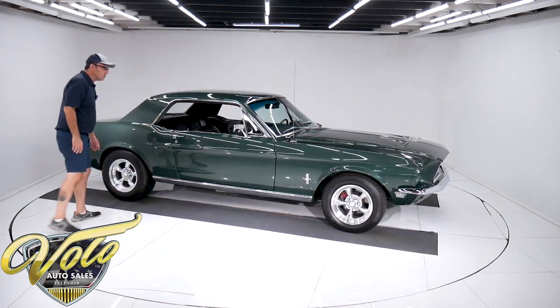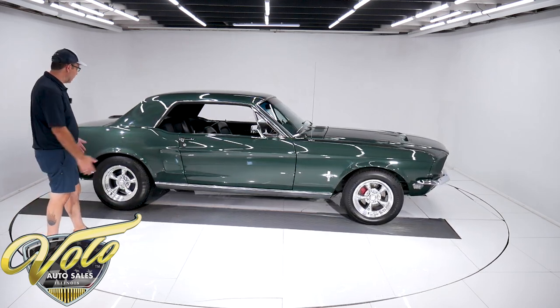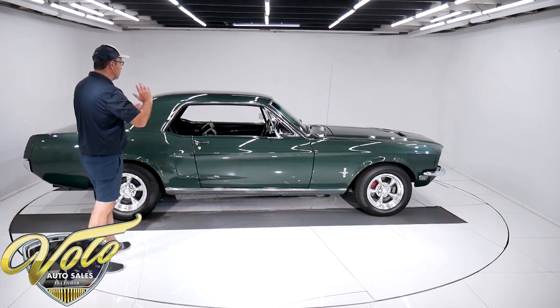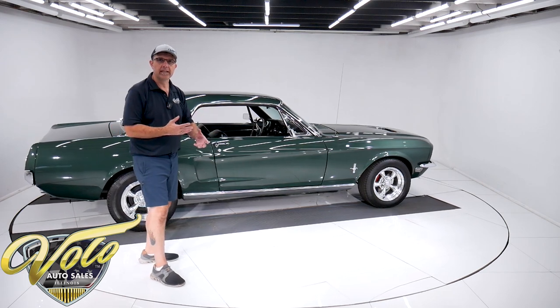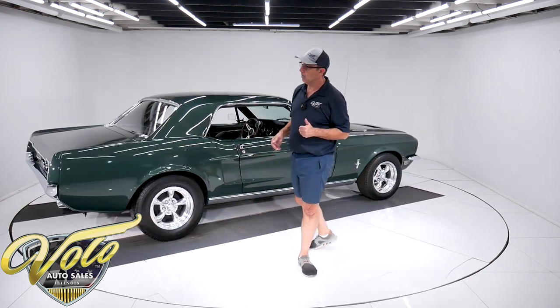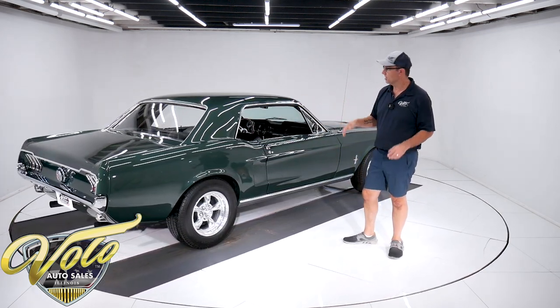So the body, let's check this out. It is 20 years old. Standing here, I would use the word perfect. It is so laser beam straight and shiny. There's no body work starting to come through. There's no bubbling, no cracks or patches showing. Steve does great work. We do have some nicks and chips from being in the garage.